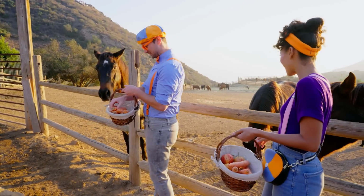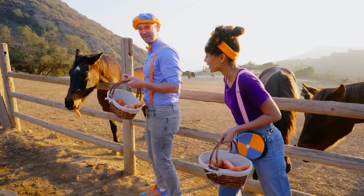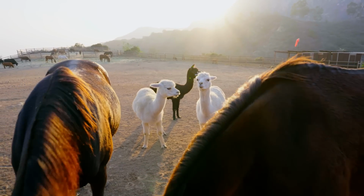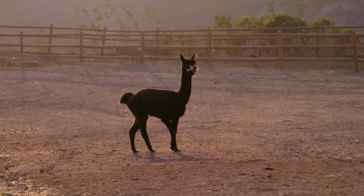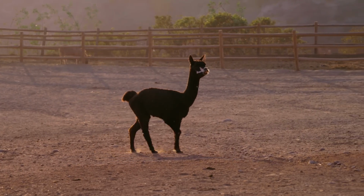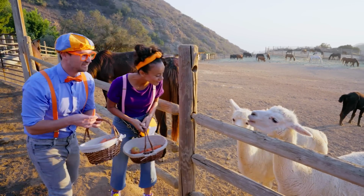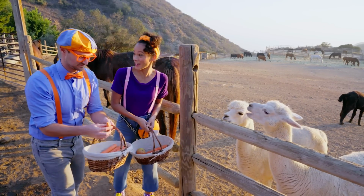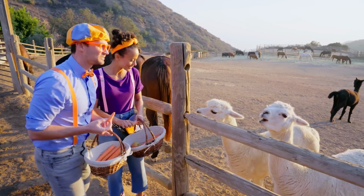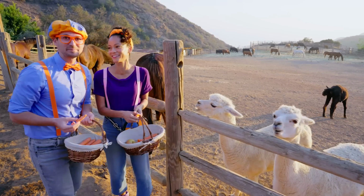Whoa! Look! Do you like carrots? Oh yeah, there you go. I think that's a yes. Hey, Meekah, look! They even have alpacas! So cute! Oh, there you go. Are those carrots yummy? Wow, they're such healthy eaters. Ooh, there you go. You should probably chew and then swallow all your food before the next bite.